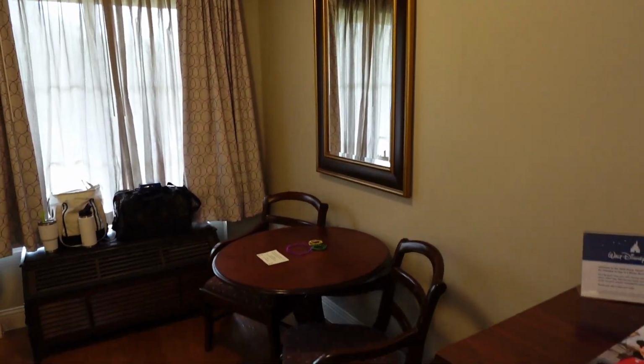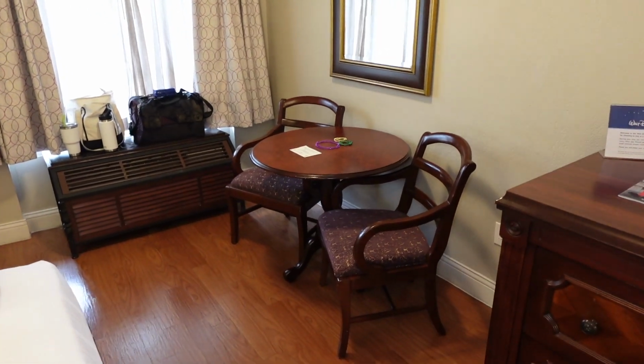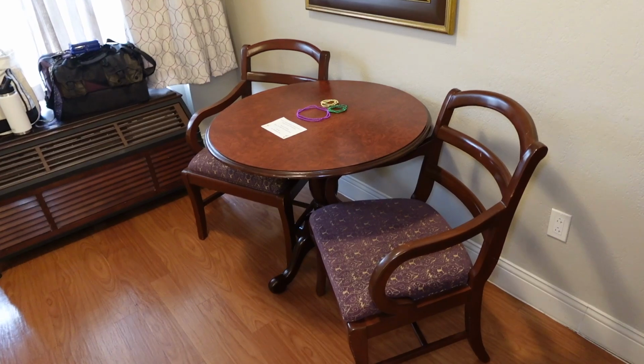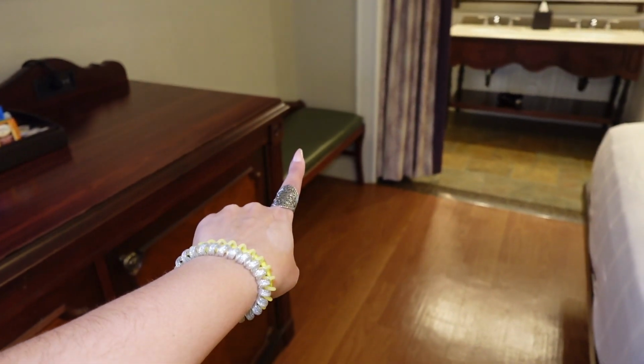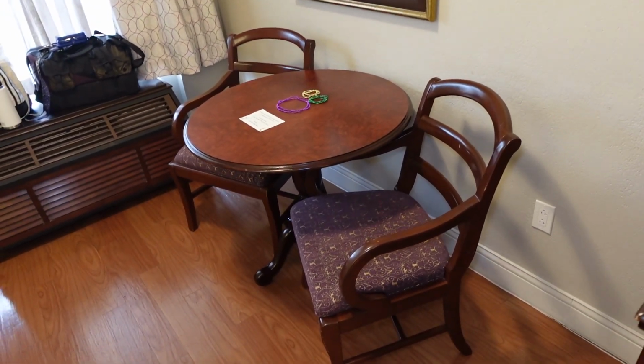And if we turn this way, you will see that we have a little seating area as well. Please excuse my bags just hanging out there on the air conditioner. Now right over here we have 2 seats and a table. Of course this room does sleep 4, but don't forget we do have that bench over here that we could slide on over so that everyone could sit down, maybe enjoy a pizza together.